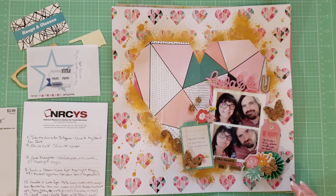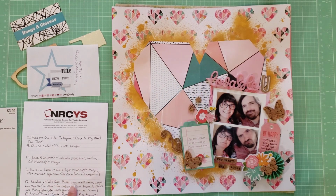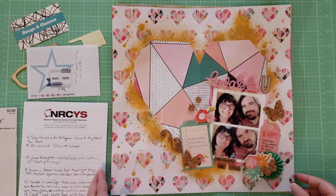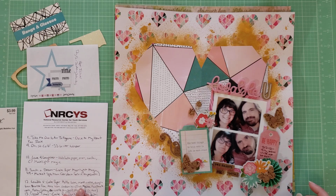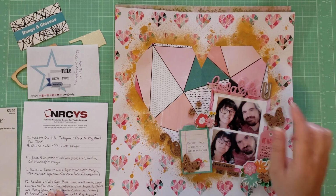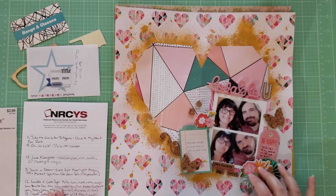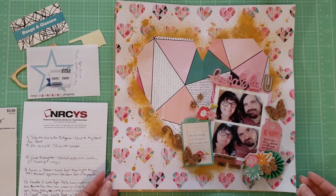I also used these two papers from Crepe Paper Hello Love, which is a really old collection that I still really enjoy and I'm trying to use up. And then the acrylic is from Bramble Fox. I used a lot of pieces here. These are chipboard pieces and some cork pieces from my random bin.